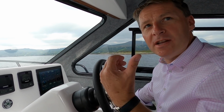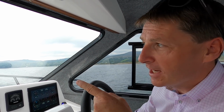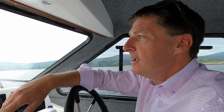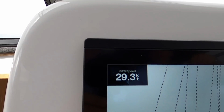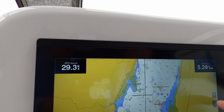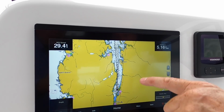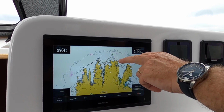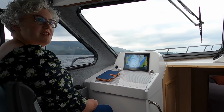Yeah. You can talk away, no engine noise of any major extent, and once I get down here, I'll hit autopilot. We're on a straight route then, and then you're only looking for pots. That's really all you're looking for. So that's where we are now. We're going right down the edge of the peninsula, out here to the Skelligs. I can't believe it's 29 knots.